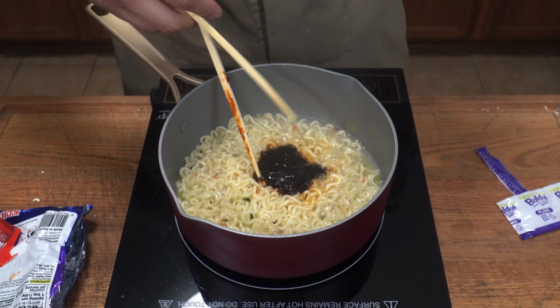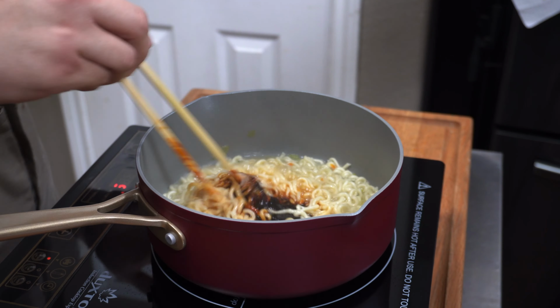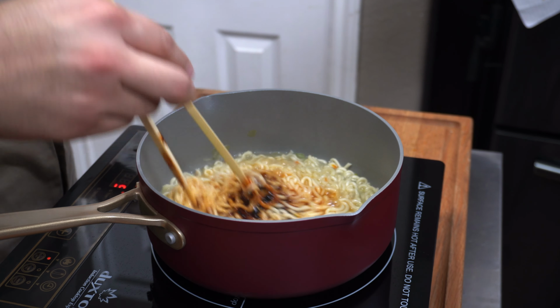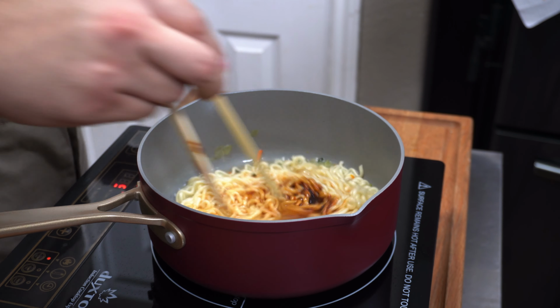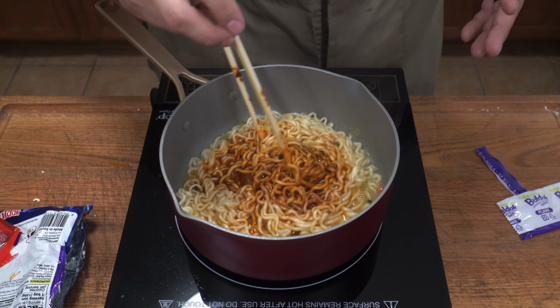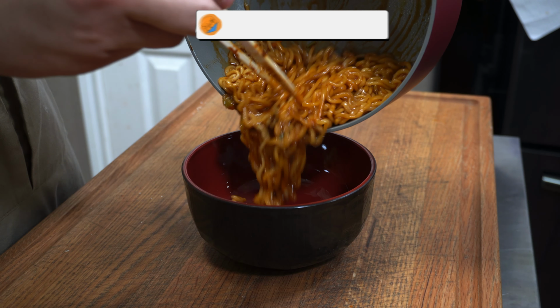Now, what I'm noticing is the sauce is a little bit thicker, and also we're not removing any of the water or anything, so that's why we used a little bit less. I'm assuming it's maybe going to have a little bit different of a texture, but we'll find out in just a second. All we have to do is make sure that everything is nice and mixed up here, and then we can eat.